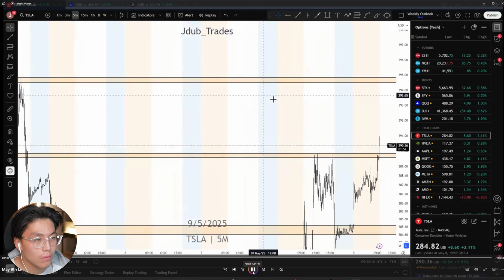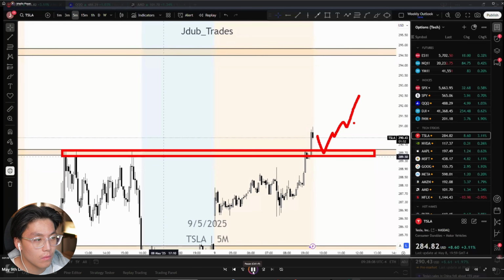It's going to be the top of the range, being this 295. So what I would like to see is it hold above your previous day highs and use this level as support for this continued push back towards the upside. So that's what we'll be looking for.